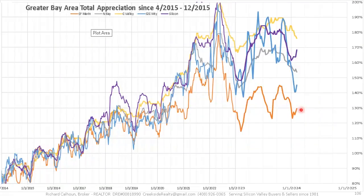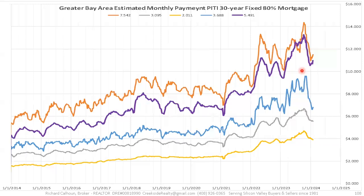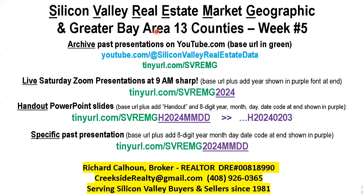Appreciation. San Francisco Marin doing the worst. Central Valley doing the best on appreciation. Sold price. Central Valley being the most affordable, cities being the most expensive. Here's your estimated payments for the 5 regions. We've been talking about Silicon Valley real estate market geographically and graphically, plus the greater Bay Area, which includes 13 counties and 5 regions.